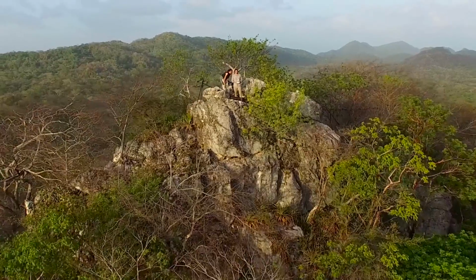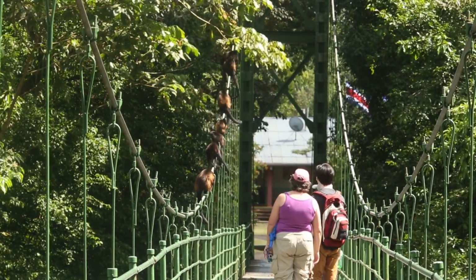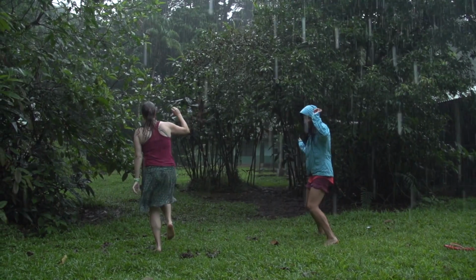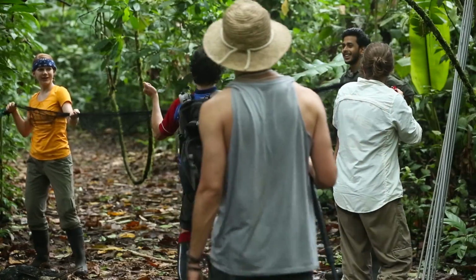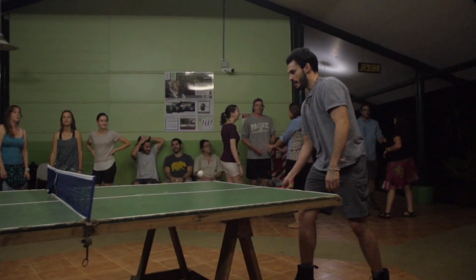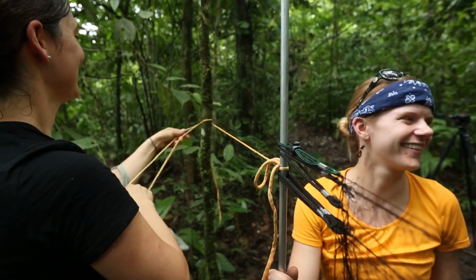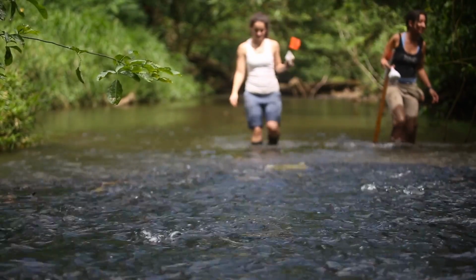The course is very intense, but it's also so much fun. You get to travel to so many different amazing places with a group of people who are like-minded, and you're working hard, but you're also socializing, you're laughing, you're spending 24 hours a day with a small group of people in very intense circumstances, and they become some of the best friends you'll ever have.